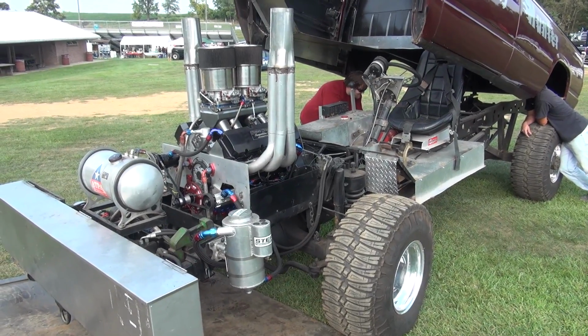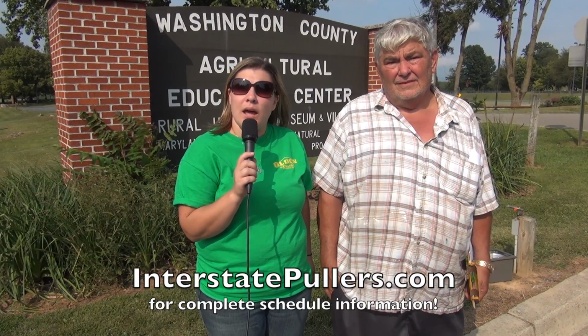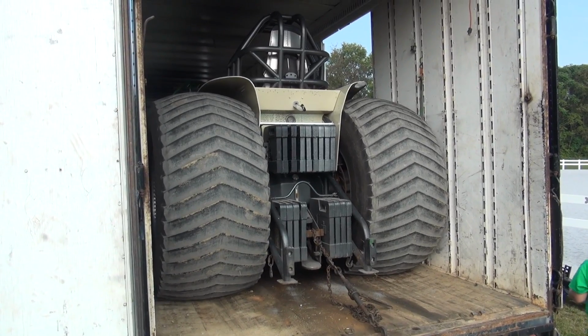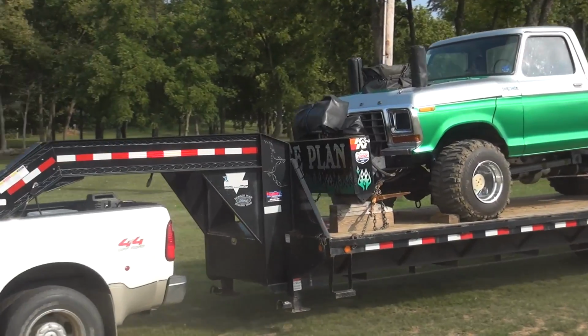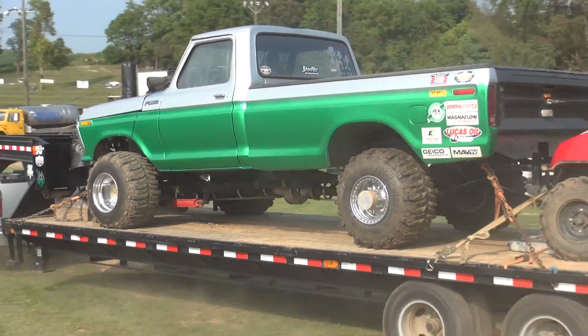We're here at the Washington County Ag Center in Boonsboro, Maryland, putting on our Interstate Tractor Pullers event tonight. We have some good machinery here, some super stock tractors, some four-wheel drive trucks, and some diesel drag racing. Should be pretty interesting pulling.